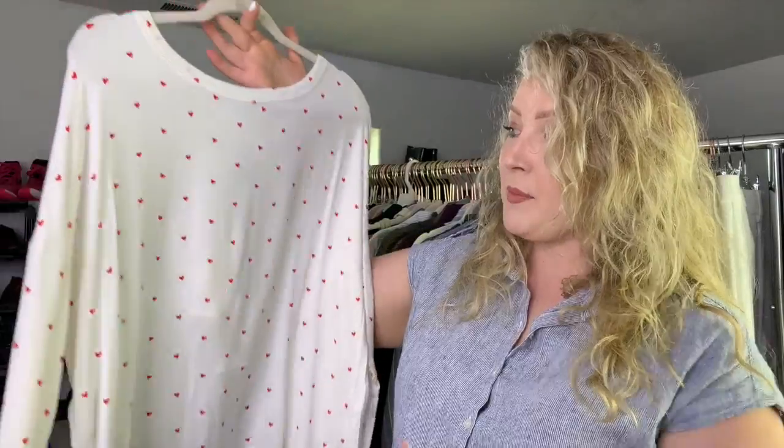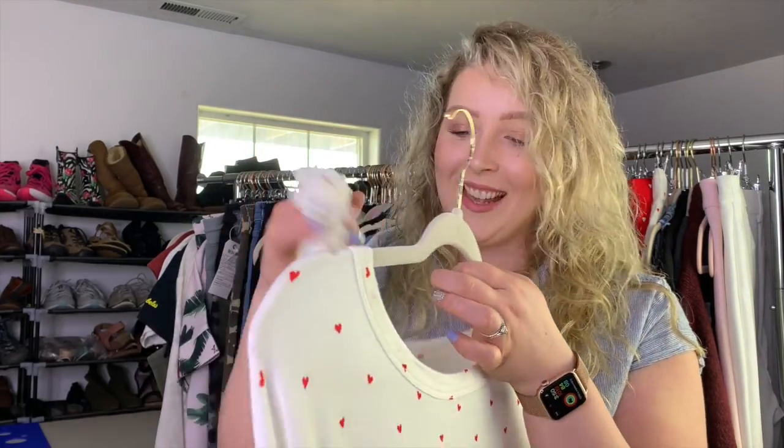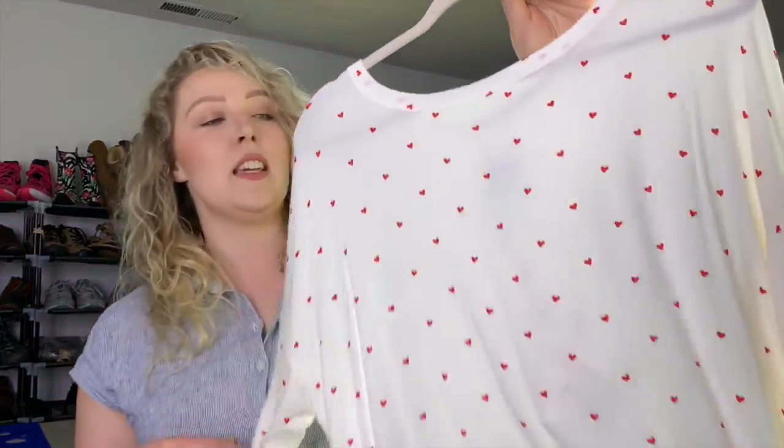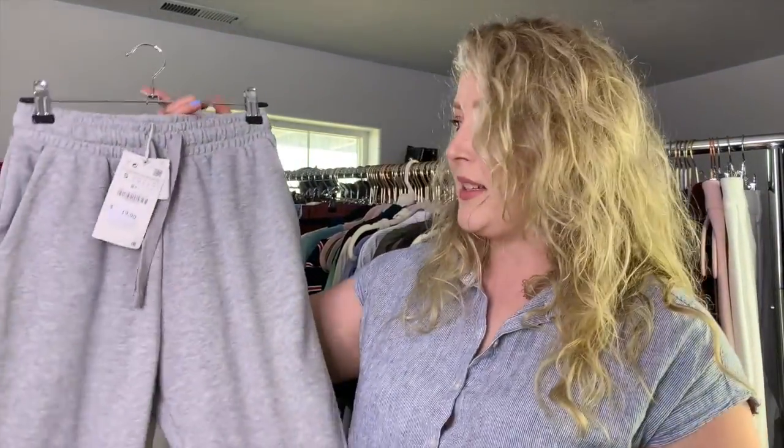Another pajama top. This is super soft. I swear, that whole brand is really, really soft. This is plush again, and this actually comes with a little scrunchie. So cute. This is NUMA tagged, long sleeve. Definitely more of a Valentine's Day vibe, but anyone who wants to just look cute, this is a really cute piece.